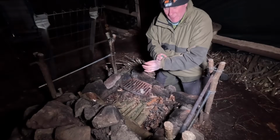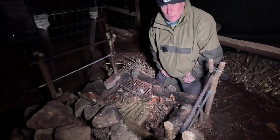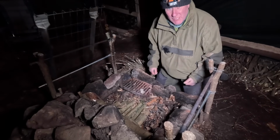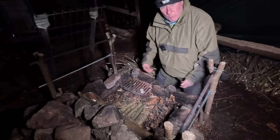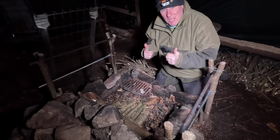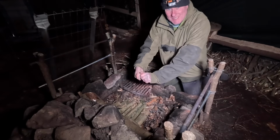Right, well, time to get the fire started. It's getting cold again now, and it's 7:30. Just had a message off Roney saying that he's left work and he's on his way, so I'll get the fire going, and it'll be nice and warm here for when he gets here. See what kind of a friend I am. I've set his bed area up for him. I'm prepping all the food, all the wood, and I'm making a fire to make it nice and cozy for him getting here. What a friend.